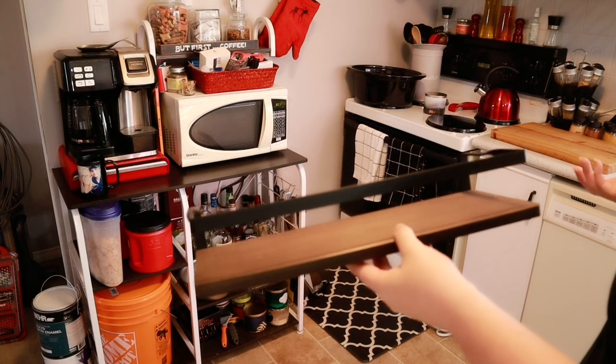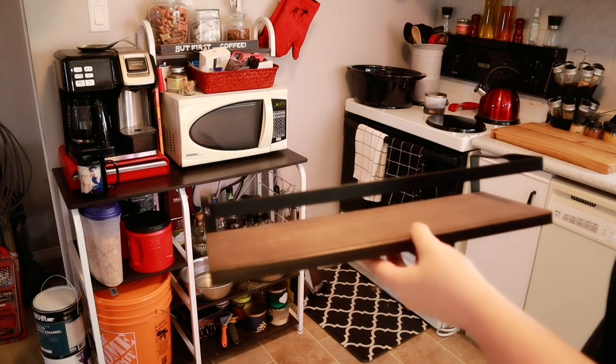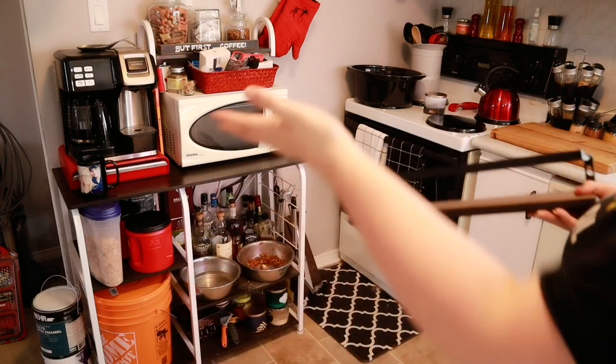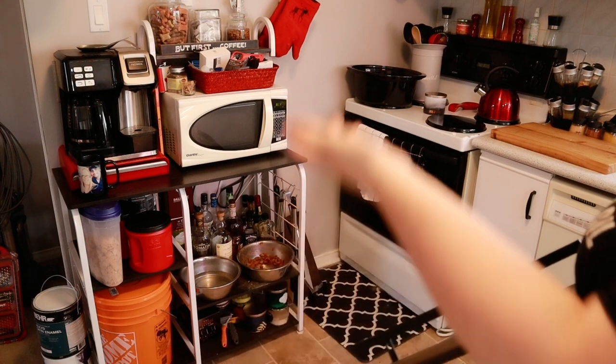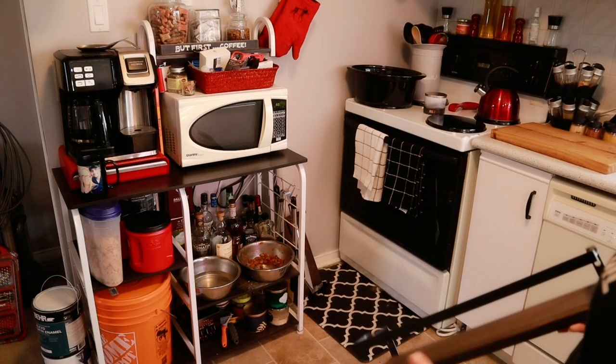And I really needed to get moving on this because my spices have been just sitting on my countertop and it's driving me absolutely mental. So, that's what we're doing today. We're cleaning, we're prepping, and hopefully we're installing some wallpaper. I think I may need to buy a second roll.